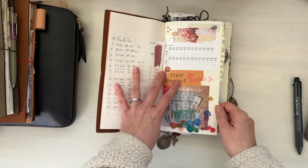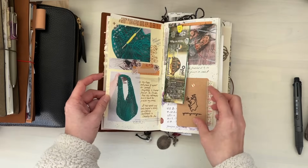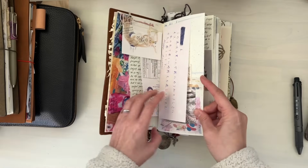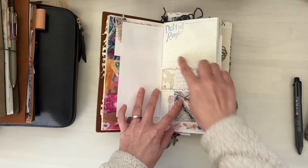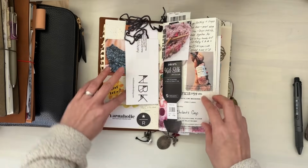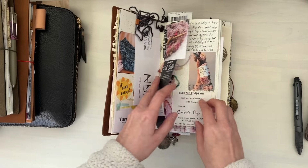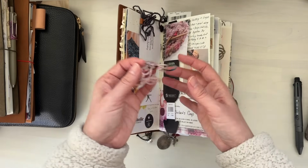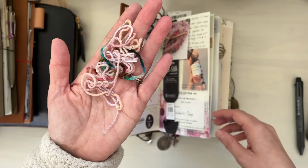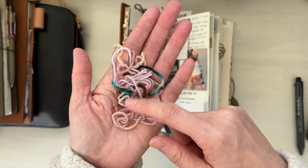I kind of regret not dating the entries. I really need to remember to date the entries, and I didn't finish that there. But I really like seeing the different threads. Like, this is so pretty. It's very inspirational when it comes to journaling as well. I can pull from here the different colors.